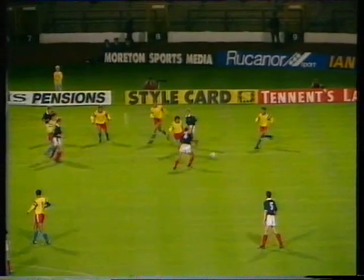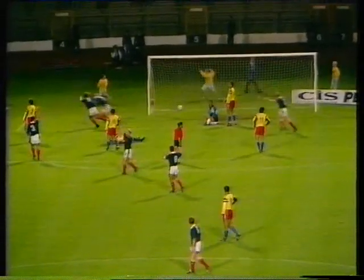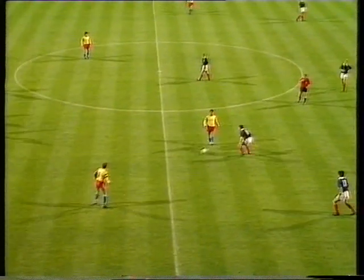Touches it back here to Gary McAllister. Chips a lovely little ball in. Alan McCoy does so well to get up there, and there's John Robertson doing the thing that he does so well inside the box. Just poking out a foot and putting the ball in the net. It makes life an awful lot more interesting and a bit more exciting.